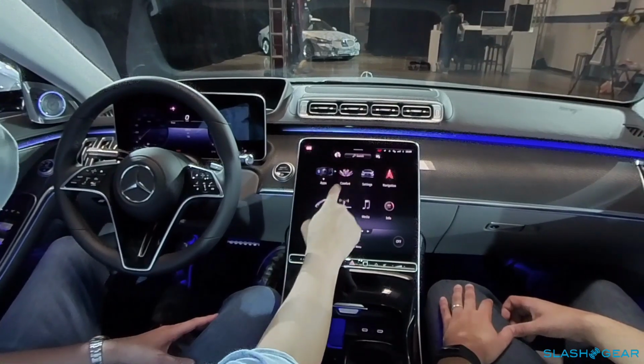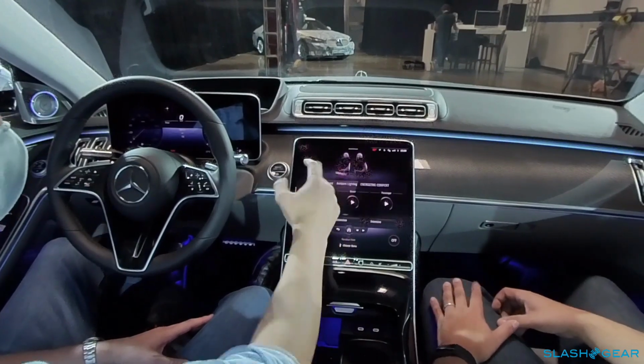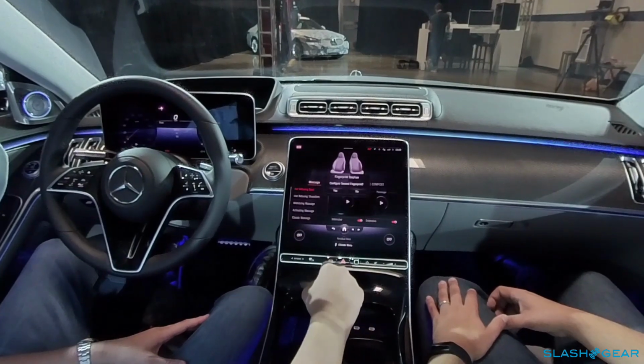I've noticed you've got kind of a haptic feedback. Yeah. It's almost like localized in a way.